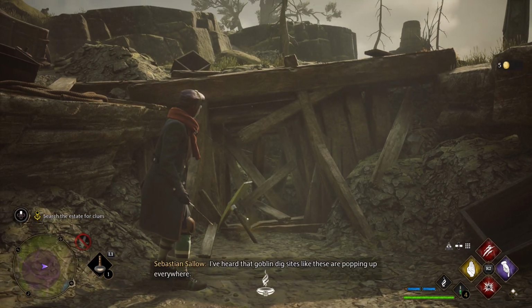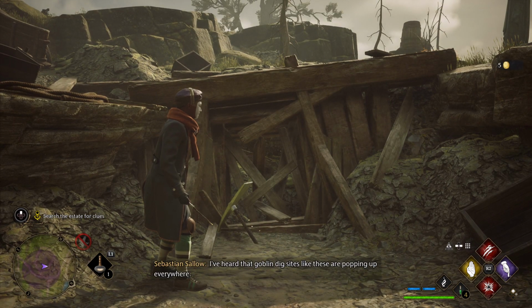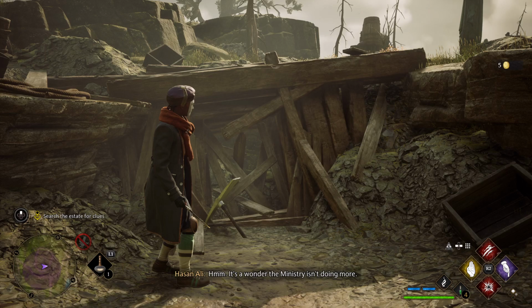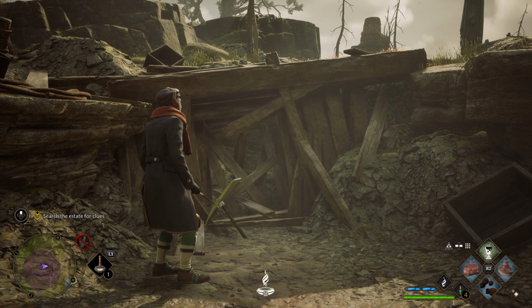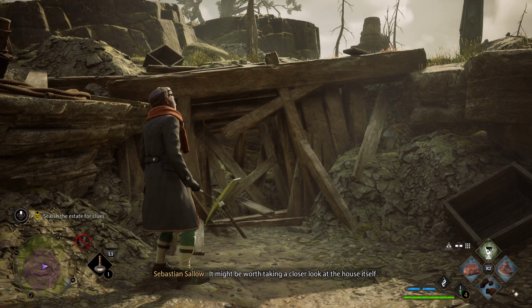I've heard goblin dig sites like these are popping up everywhere. It's a wonder the Ministry isn't doing more. It might be worth taking a closer look at the house itself.